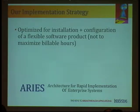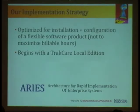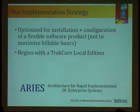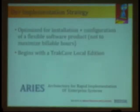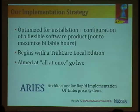What we want to do is get the system configured and installed as quickly and as efficiently as possible so that the hospitals, the provinces, or the countries that are rolling out TrackCare on a large scale see the benefits immediately. We've taken the core product that's developed in Australia, and we create what we call local editions. And these are really the foundations for customizing the product for Thailand, for Scotland, for Chile, for Brazil, for the Middle East, for China, for all the countries in which we're deploying it. And then from that, we can very quickly configure it for particular hospitals or particular regions.